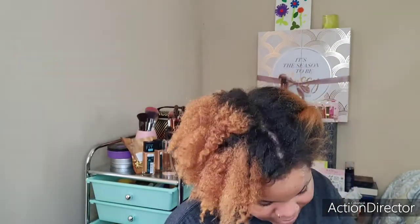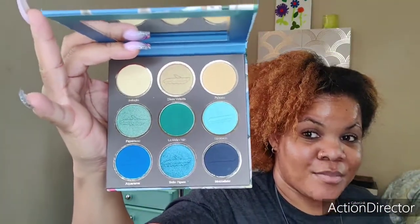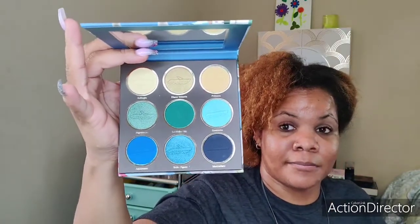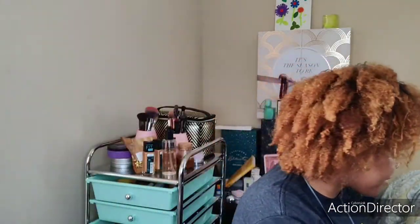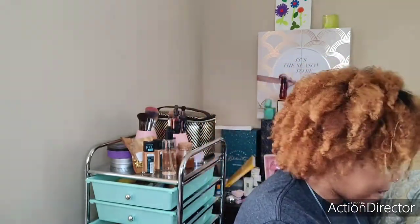Okay, now this is a beautiful palette. So that is what it looks like, which is the same thing on the outer box of it. But the colors in here are just beautiful. As you see, it is a 9-pan palette and does have a nice mirror. Let's swatch some of these. We're not going to swatch because we're going to use some of these colors. Let's do that.